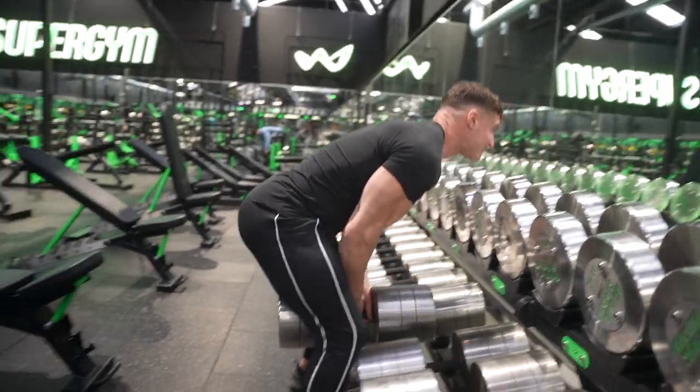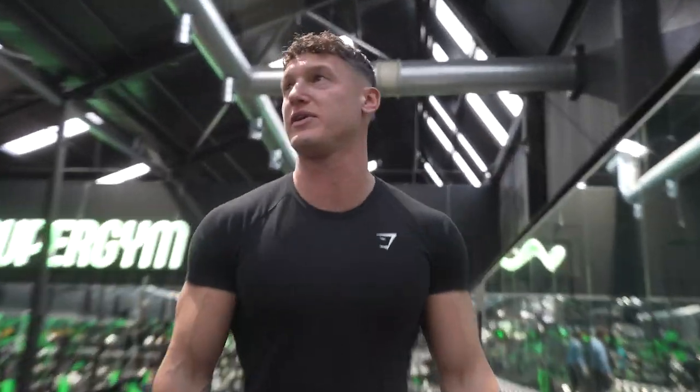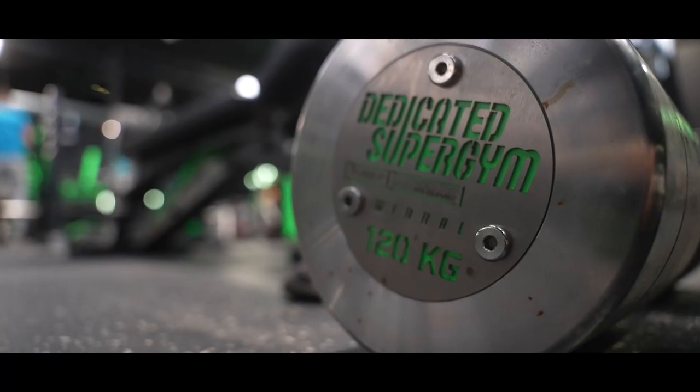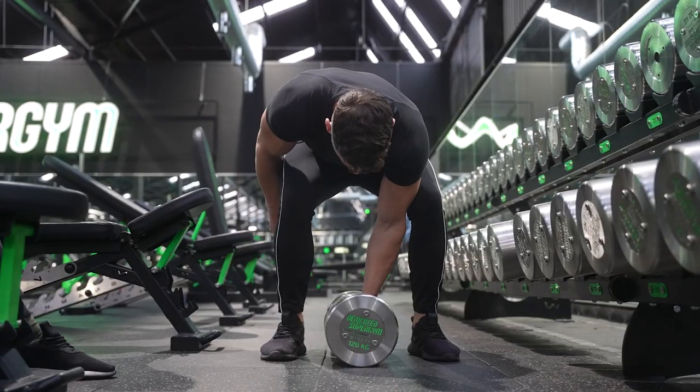We're going to go for 120 kilograms. It's a 10 kg jump, which is quite dramatic. Friday was full of aftershocks. God, that is really heavy. This is Matt stalling right now to try and recover his grip.